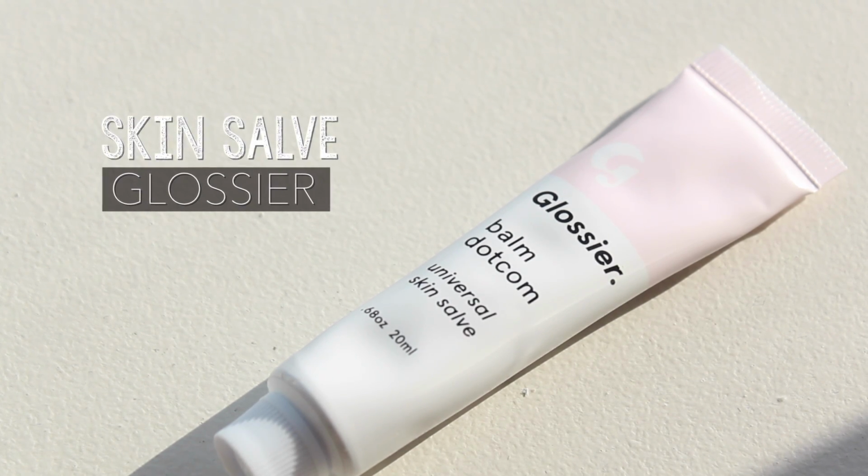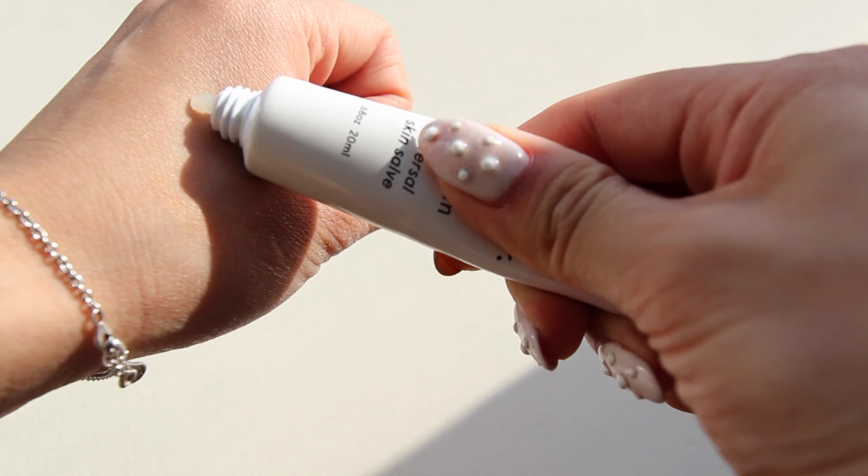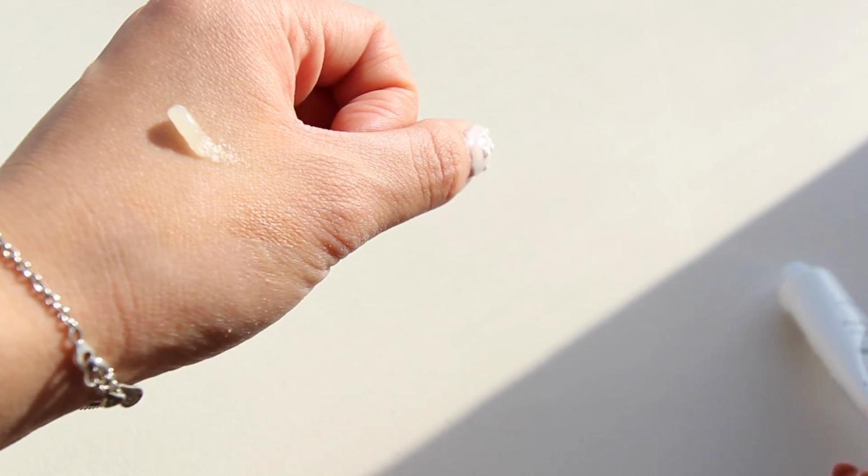I've noticed that my skin has been a lot more dry than usual, and I think it's because I moved from the Bay to LA and there's just not as much moisture in the air down here, and so my skin has definitely been reacting to it. And so I've started to use Glossier's Universal Skin Salve, and it's been amazing to apply on my cuticles or little rough patches on my hands and on my knees and elbows. It's a universal formula, so you can apply it everywhere, including your lips.